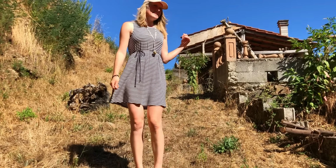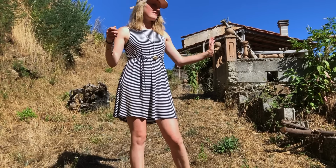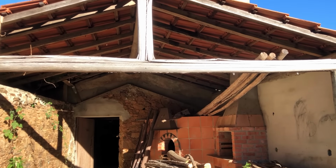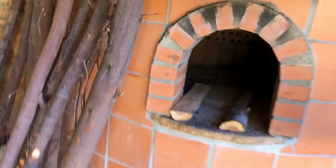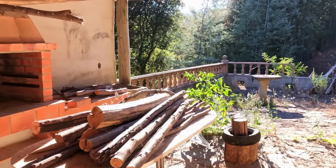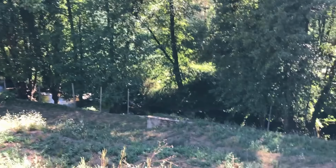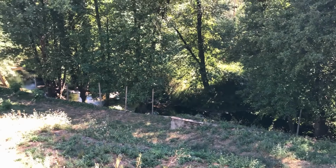So we go up here. So here comes the churrasqueria in Portuguese, the grill area. It's a really cool oven. I'm very excited to try it out for pizza. This is such a nice space here because you have the view to the whole river.